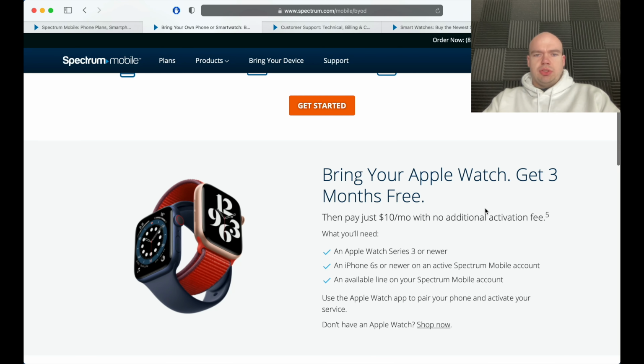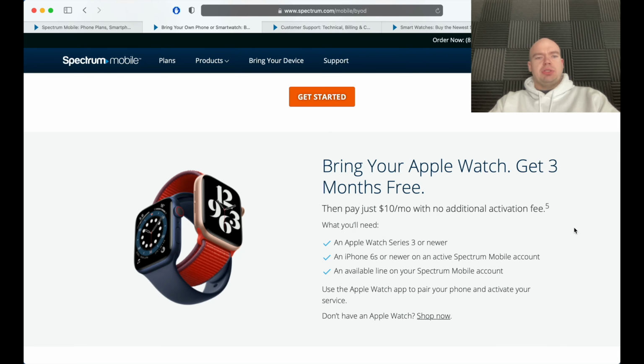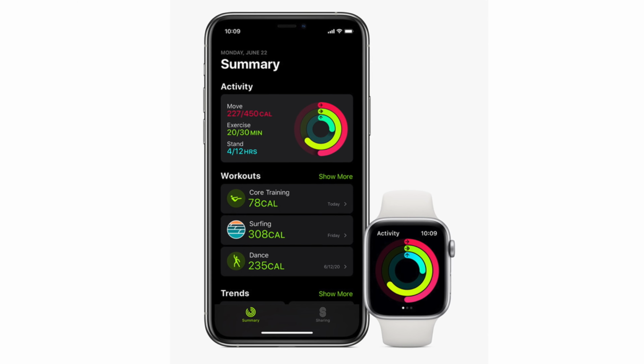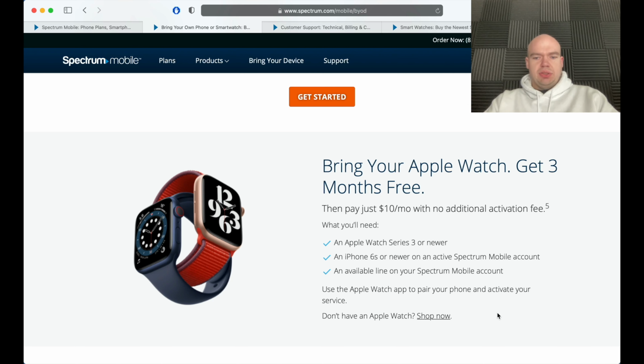So in order to bring your Apple Watch to Spectrum Mobile, you will need a Series 3 or newer, an iPhone 6S or newer on an active Spectrum Mobile account, and an available line on your account. And you basically just use the Apple Watch app to pair and activate your service. All right, so if you don't have an Apple Watch, you can go ahead and shop now here.